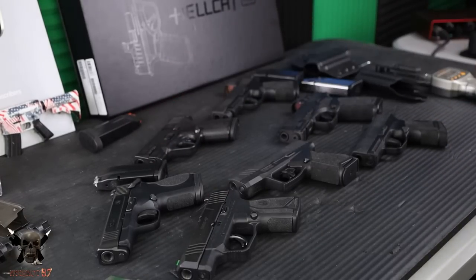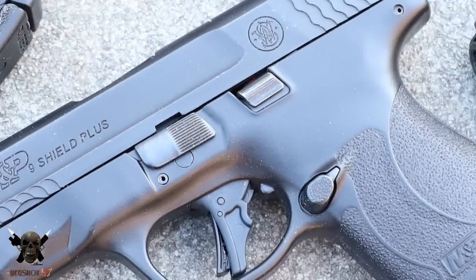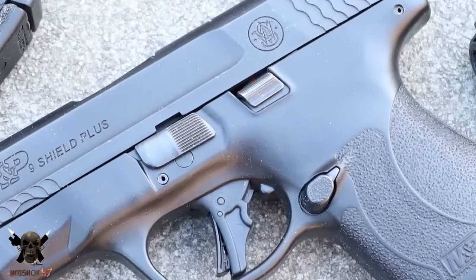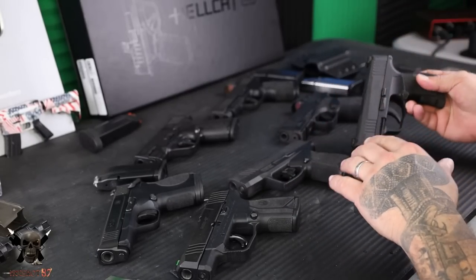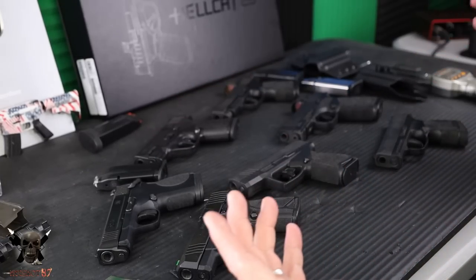So overall, best gun on the table to me is absolutely the Shield Plus. Size, weight, capacity, shooting, carrying, all of that. That's one thing we have to consider as well. If you're gonna carry and you want maximum concealability, P365 or even the Taurus, Shield Plus is right there.